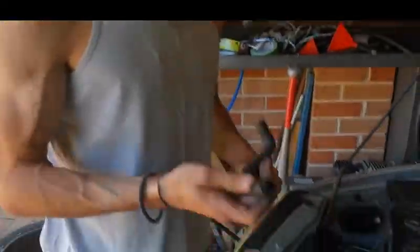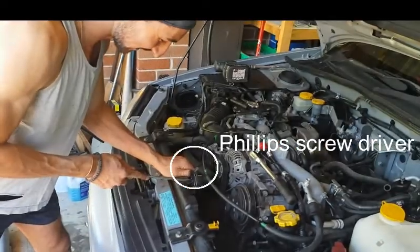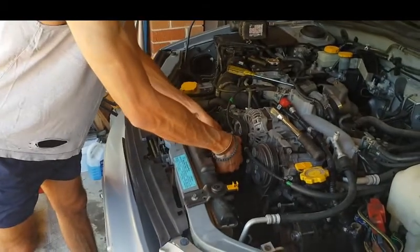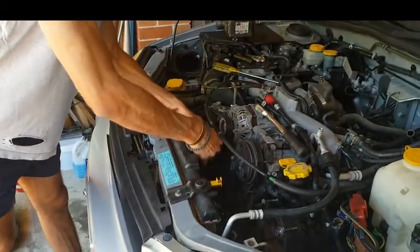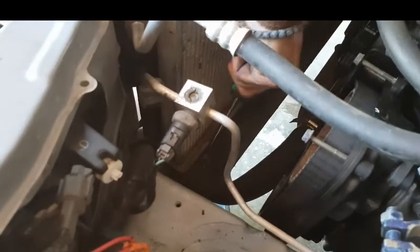Hopefully the GC box got something similar. Radiator, power steering. Next step. Is this going to go over it? There's a little bit in there, but we'll drain the bottom just to make life a bit easier. Trying to get this bottom hose off this radiator.